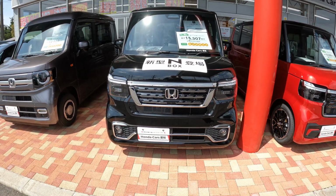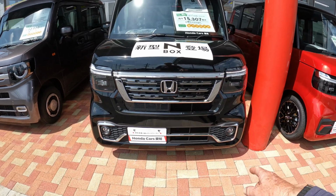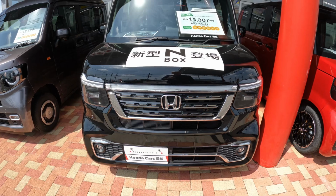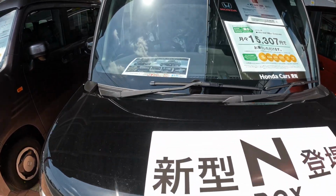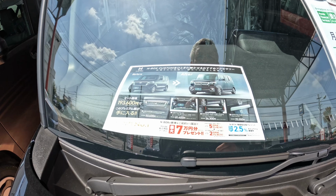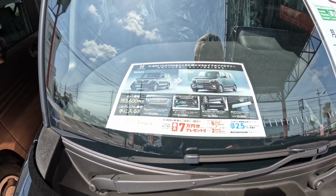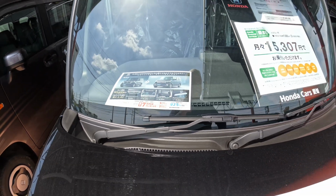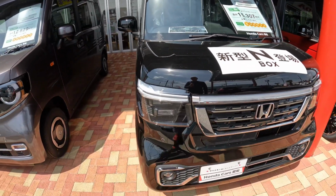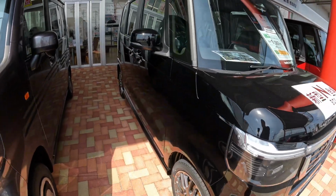Now this is another N-Box Custom. This one's got little driving lights down the front of it. The grille's similar, a little bit different. It's had an upgrade, this one. Tells you here, it's had the 70,000 yen upgrade. It's got a few little features. So this one ran you 2 million. It's a bit cheaper than the other one. It's in a black. Bugger of a colour to clean.